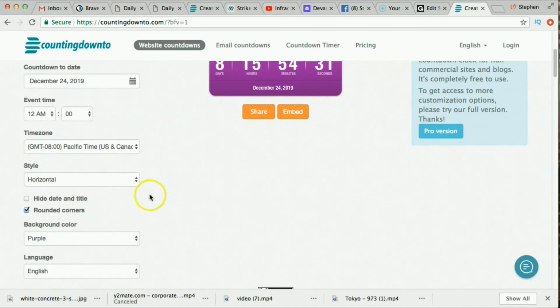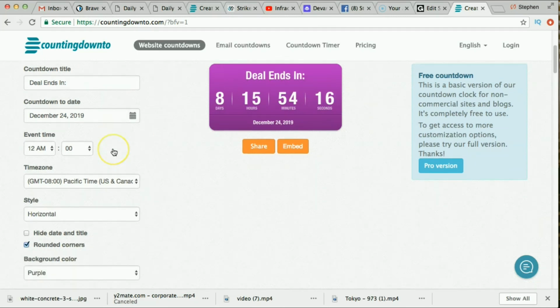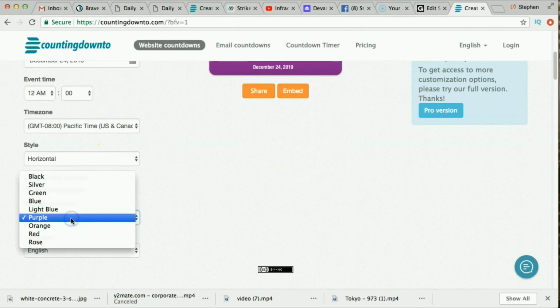You can also change the color of this timer. You can say whatever you want right here, but make sure it's very, very short so that it doesn't look scrunched with the rest of the timer. That just looks sloppy. So make your title as short as possible. So once you do that, you can come down here and select whatever color you want.